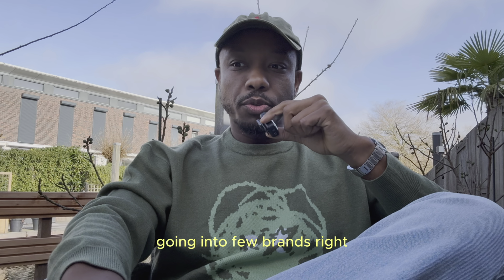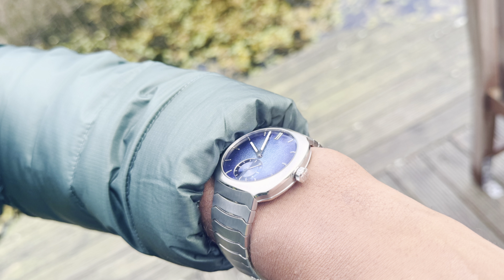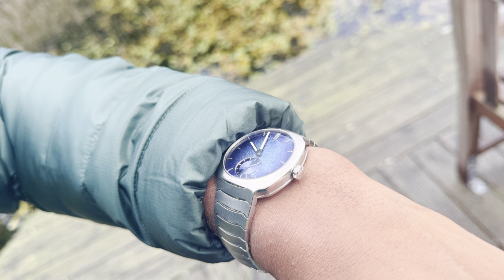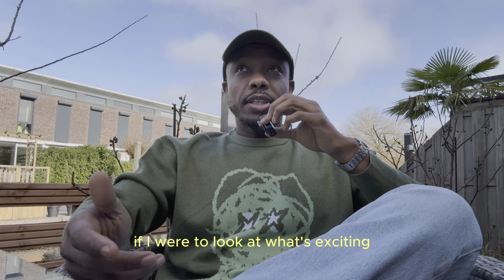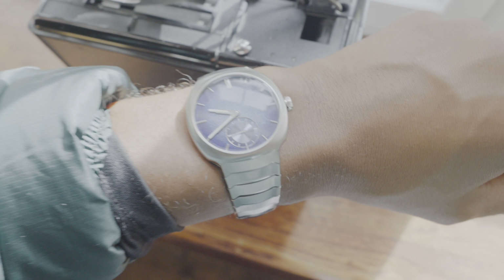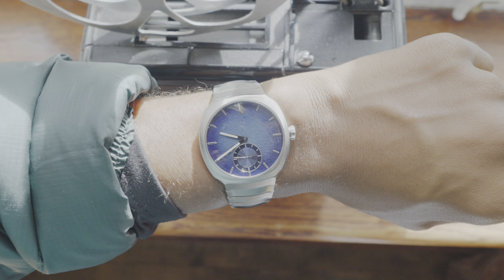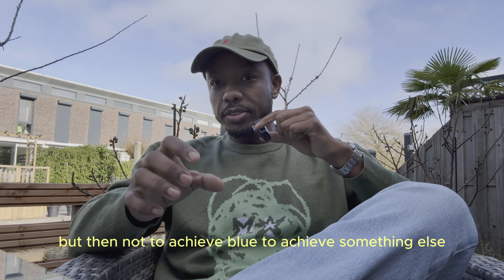On the other hand, going into a few brands, right? So Moser, for example, being fortunate enough to experience the 39mm Streamliner with the blue enamel dial. That's the small seconds. Moser Streamliners are on the rise. But from my perspective, if I were to look at what's exciting, I would look at that Streamliner, perhaps in a different color, a different lacquered color, right? So it goes through the same 12 cycles of burns, but not to achieve blue, to achieve something else. So that would be exciting.